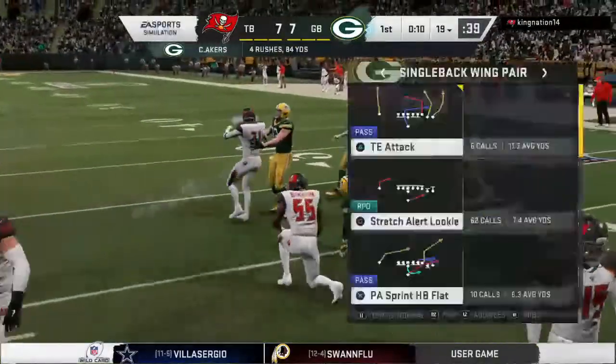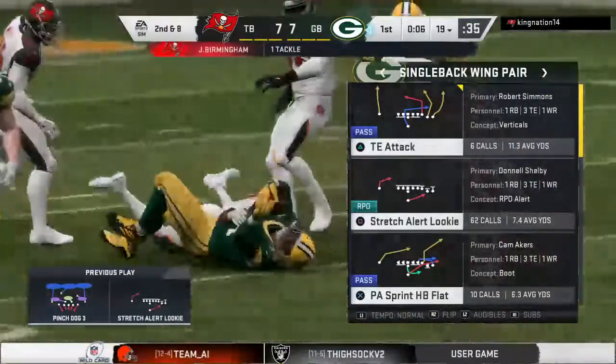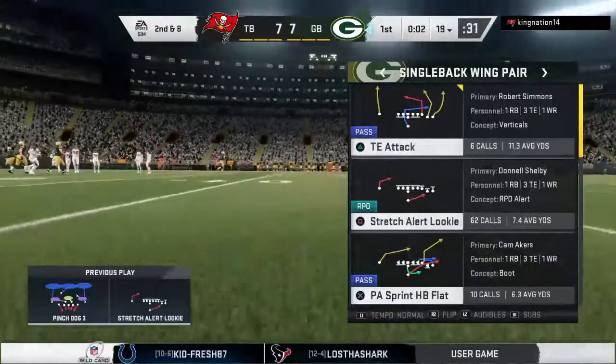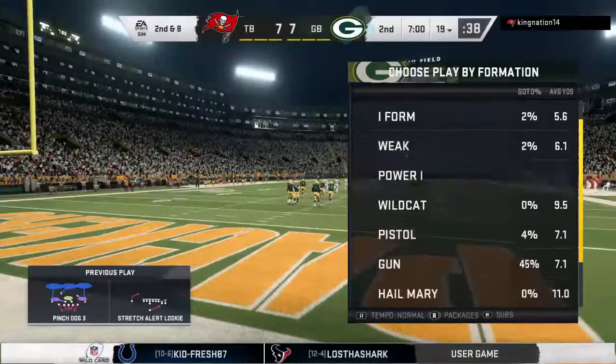And not a whole lot to speak of there as they'll bring him down shy of the 20. 2 yards on the carry there. It'll be second down. These two teams all tied after one.